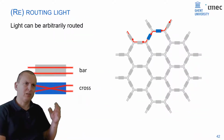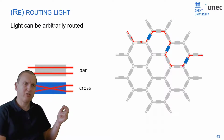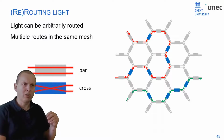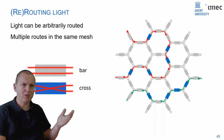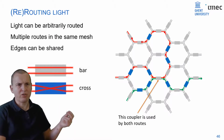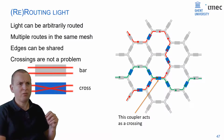Now, in such a mesh, you can route light just by reconfiguring your couplers from cross to bar state. And you can even route it back onto itself. You could even route it back to the original port in a loop. You can do multiple routes at the same time, nothing is stopping you, and you can even route light through the same coupler. And that also makes it easy to make a crossing, which is usually hard in a traditional photonic circuit, because you just have to switch your coupler from bar to cross state.